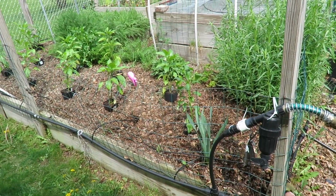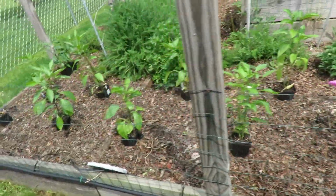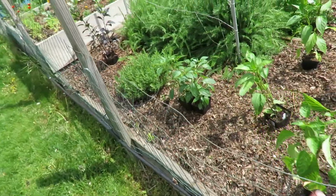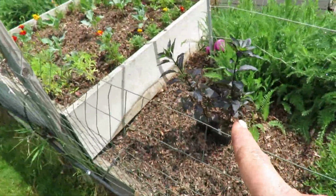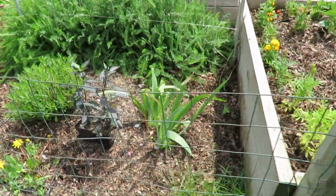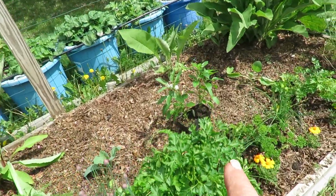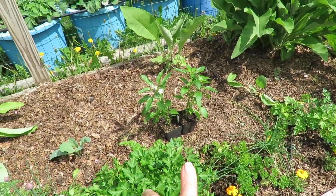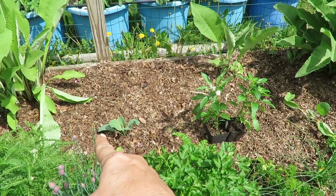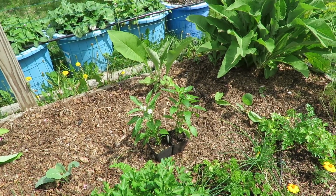So this year in my raised beds, I'm growing peppers. Most of these in here are sweet peppers along here. And then these are ornamental. And in this little part of my raised bed, I put some ornamental ones right here as well. Hopefully by the time they get tall enough, they'll be over the cabbage. There's a cabbage there, and there's a cabbage here. So they should be high enough by the time the cabbage gets really big to be okay.